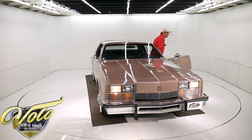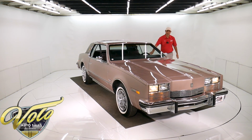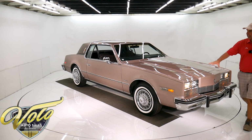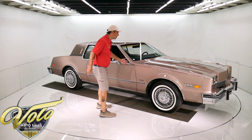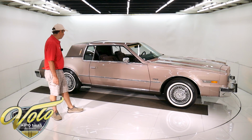Believe it or not, when I opened the trunk, I got a whiff of like new car smell. I don't know how that's possible, but I did. This car amazes me at the condition it's in. It's claimed to be all original. I did look for overspray or signs of a repaint. With my knowledge, I couldn't see anything of the sort.